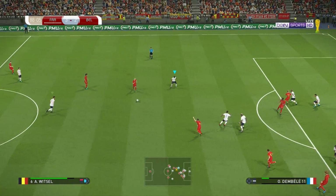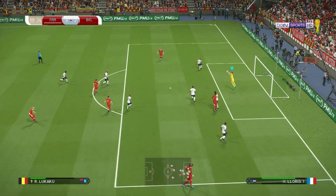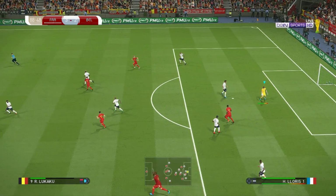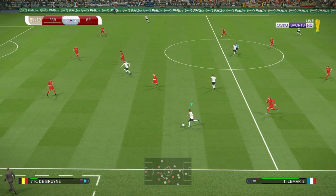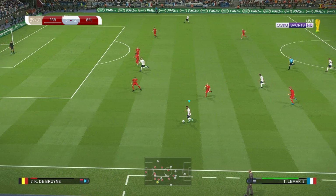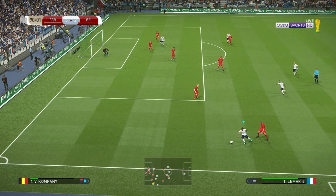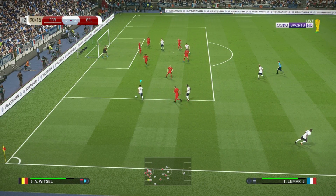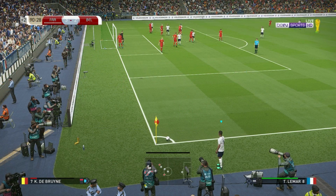And it's Mertens. Hazard. Up for the header! A great save, real class. Well, what can I say? Truly wonderful goalkeeping. A really good feat from him. He's left his man. It is a corner.